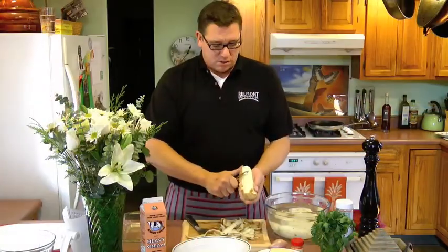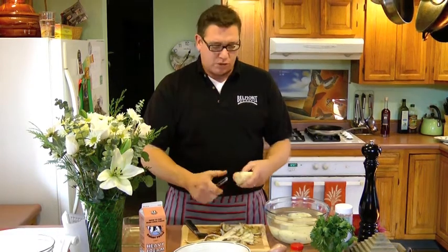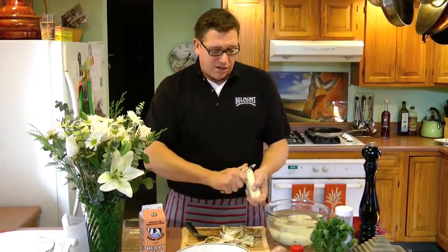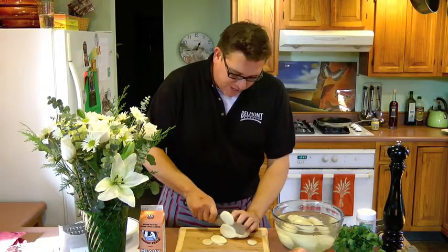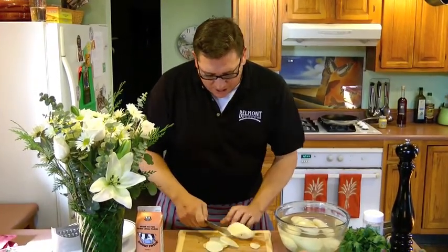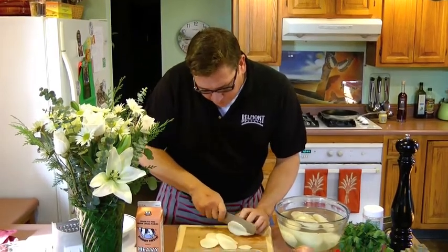I've got 4 good-sized Idaho russets in my bowl of salted water, and I'm just finishing up on the 5th. I don't want to have not enough. I want to have enough to fill my medium baking dish. I'm doing a little 45-degree angle here. I didn't want them the long way, and I didn't want them the short way. I wanted them right in between.